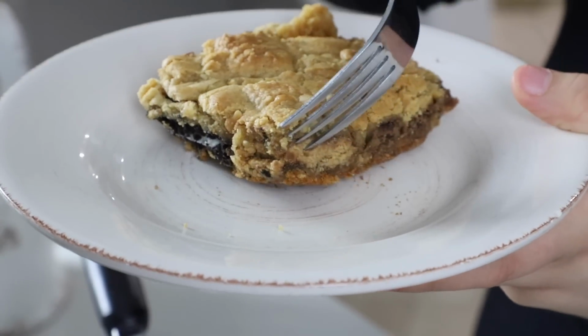Oh my gosh, I see it. And then the Oreo. Oh my god. This is insane. This is so good. This is so good.